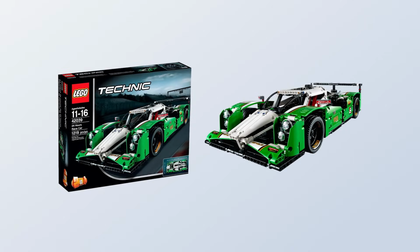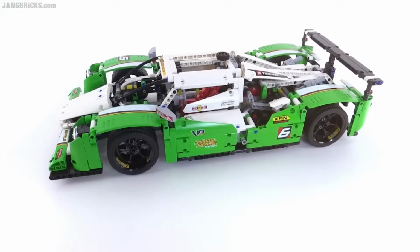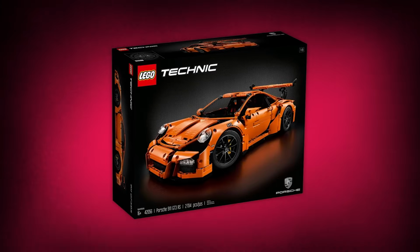Check out this 24 hours race car set. Even though it's only made up of 1,219 pieces, it has all the functions of the Technic cars of today. Considering this set was released 9 years ago, I'd say that's pretty impressive. The next year though, they got even better.